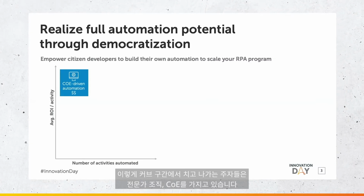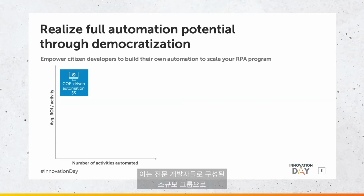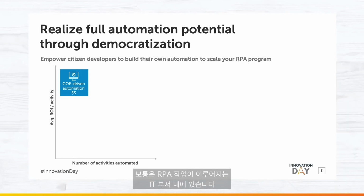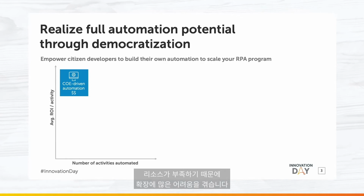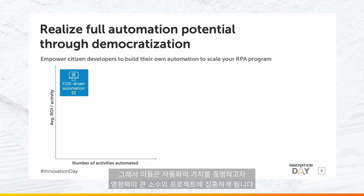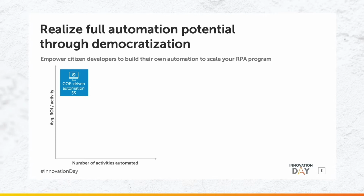Those who are ahead of the curve use what's called a Center of Excellence, or COE. This is a small group of people, usually professional developers in the IT department, where all RPA activity resides. Now, this is great for quality and control, but it makes it really difficult to scale because resources are so slim. So what they tend to do is focus on a small number of high-impact projects to prove the value.